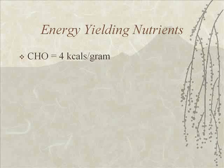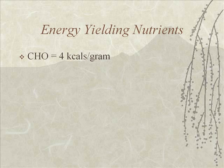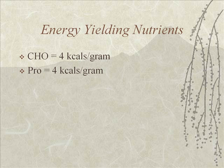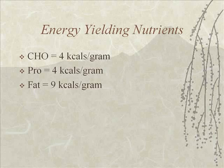The energy-yielding nutrients, again, those are carbohydrate, and we use CHO as an abbreviation for carbohydrate in this class. Carbohydrate gives us 4 calories for every gram. Protein also gives us 4 calories for every gram. But fat, we get an extra bonus. We get 9 calories for every gram.